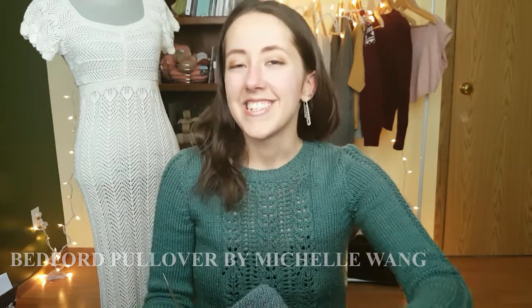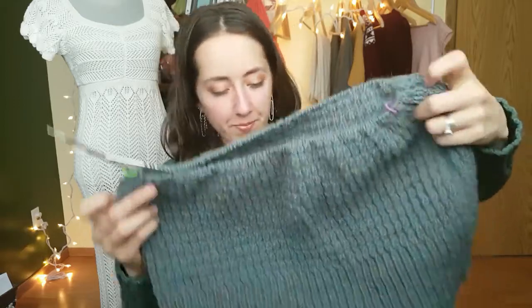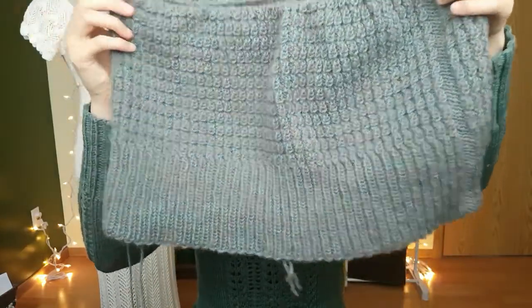But I picked the Bedford sweater. It's also a Brooklyn Tweed pattern because everything I make is Brooklyn Tweed. It's designed by Michelle Wong, and it's going really well. I'm about 11 inches in. This is what it looks like so far.